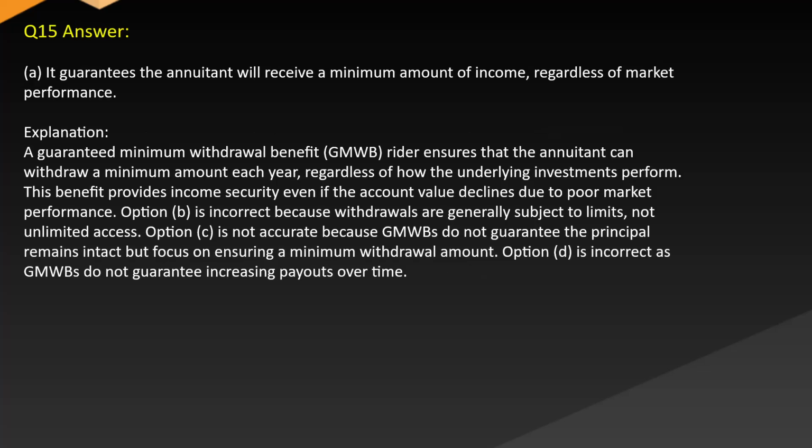Answer A. It guarantees the annuitant will receive a minimum amount of income regardless of market performance. Explanation. A guaranteed minimum withdrawal benefit ensures that the annuitant can withdraw a minimum amount each year regardless of how the underlying investments perform. This benefit provides income security even if the account value declines due to poor market performance.